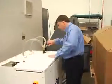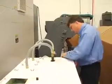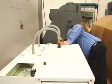10 years ago, 1 in 20 Swiss machines was equipped with a high pressure coolant system. Now more than half of all Swiss machines are equipped with them because of the clear benefits they bring. We're expecting the same increase in the broad market for the same reasons.